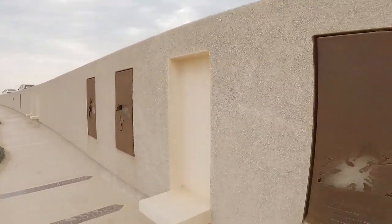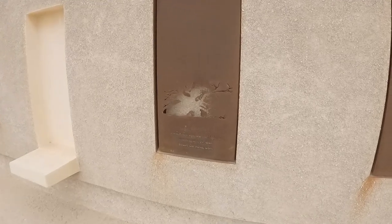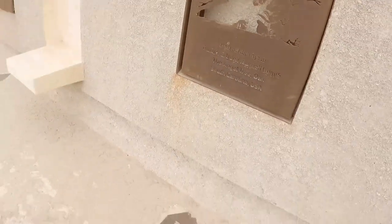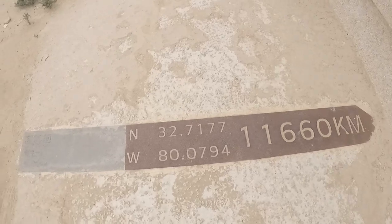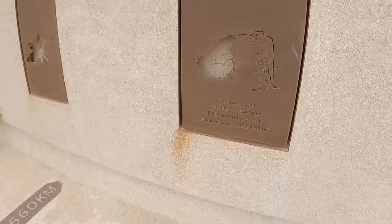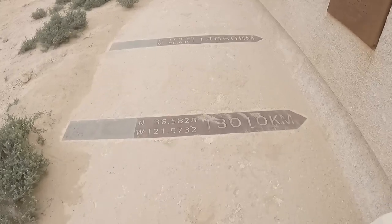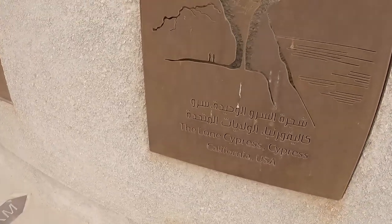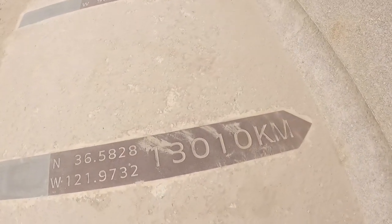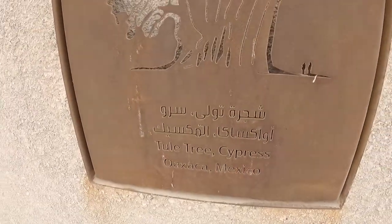We have other different areas to other trees. This is the Angel Oak Tree, South Carolina, USA, and this is how far it is from there. Canary Islands, again, how far. So it's a cool little interesting fact. The Lone Cypress, California. It's a long way from home. Mexico.